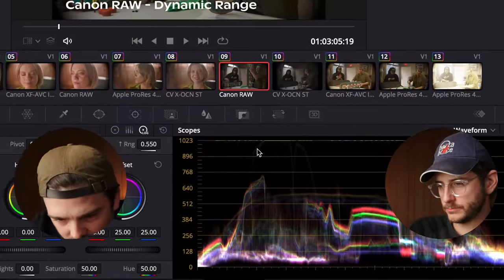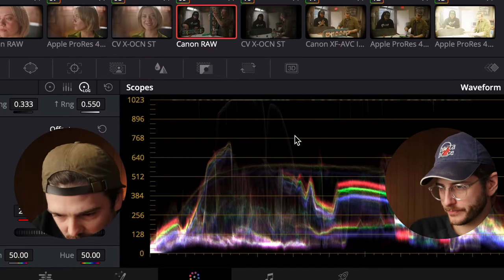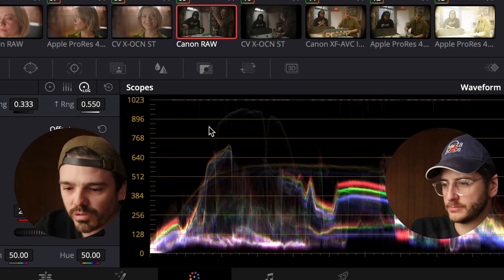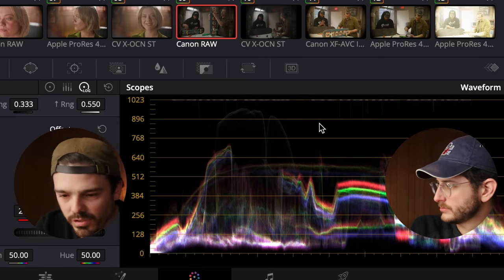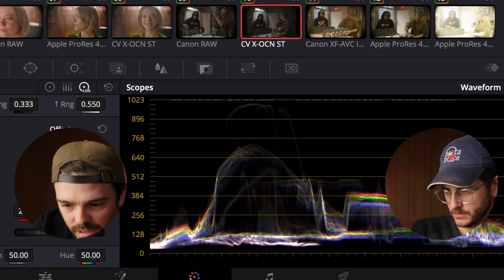So okay, if we look into our Canon here, it looks like we are clipping because you can see this little bow right here is where that is. Look at that, we recovered it all. Nice, so once you pull it down. Yeah, because if it's truly clipping, when you pull that down, you'll just see a straight line across. So this means we didn't actually clip that. Looks like we're not clipping on the Sony either.